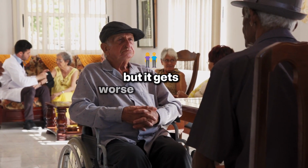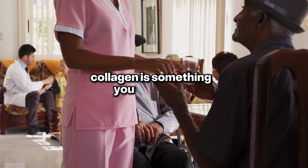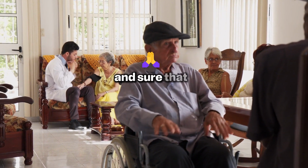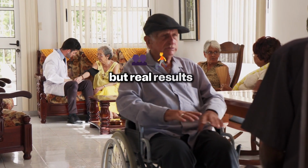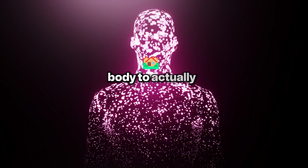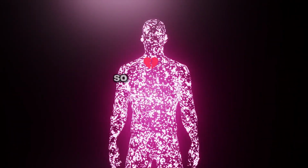But it gets worse. Most people think collagen is something you just apply on your skin or buy in a scoop and mix into your coffee. And sure, that can help. But real results? They come from the inside. From the foods that signal your body to actually build and repair its own collagen. So let's break this down.